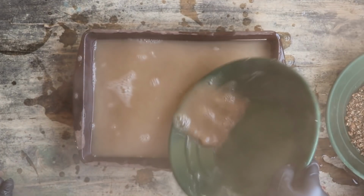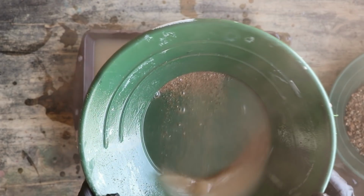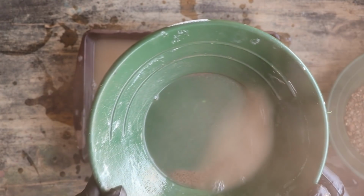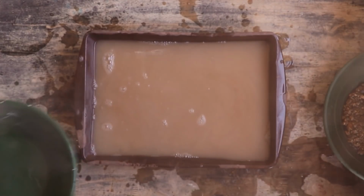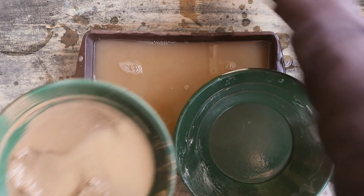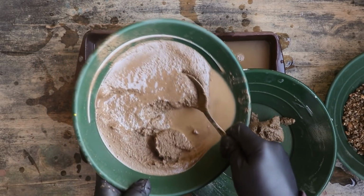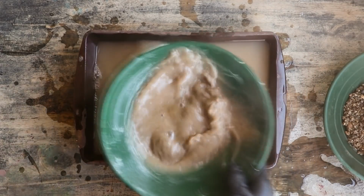It seems to be panning off very easily, at least for now. I don't see any black sands yet. Let's see, a little bit of black sand. And there's no gold in that. Sorry for the fog again, but there's no gold at all in those first 2 spoonfuls at least. All right, that was very, very easy to pan. We'll continue panning this out. I'll do another one here on camera. Let's do 3 big scoops, just so I can demonstrate how easy it is.